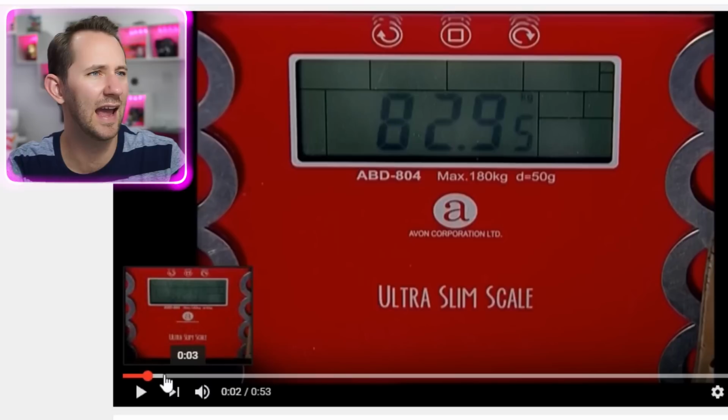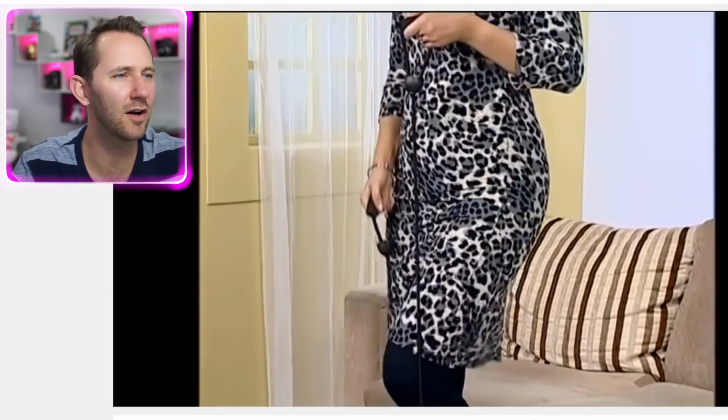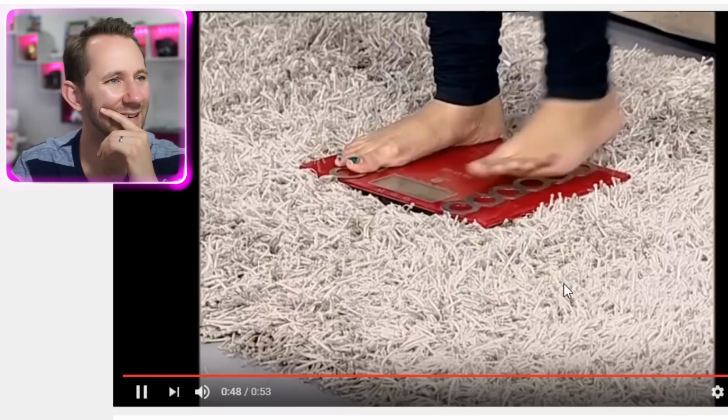Wait, let's compare. She was before 82 kilograms. And at the end, after a couple days of working out, she has lost almost 20 kilograms. That's 40 pounds. She looks the same too, dude. Doesn't she? She just wore different, looser clothing. Come on, bro. Are you kidding me? Oh, dude, she's evolved. She's in her final form.